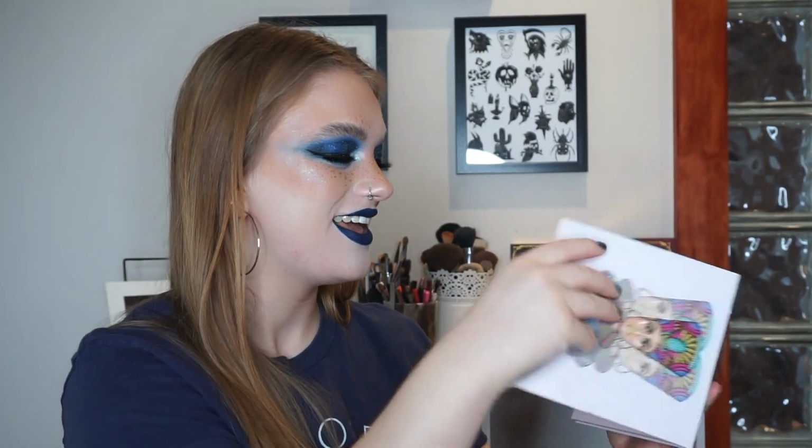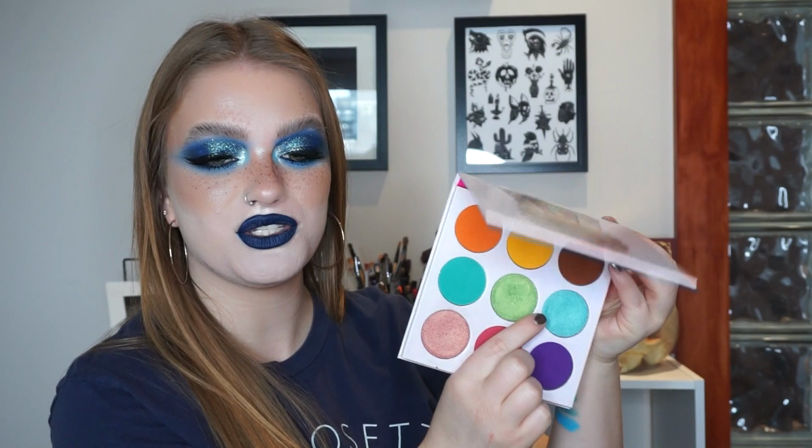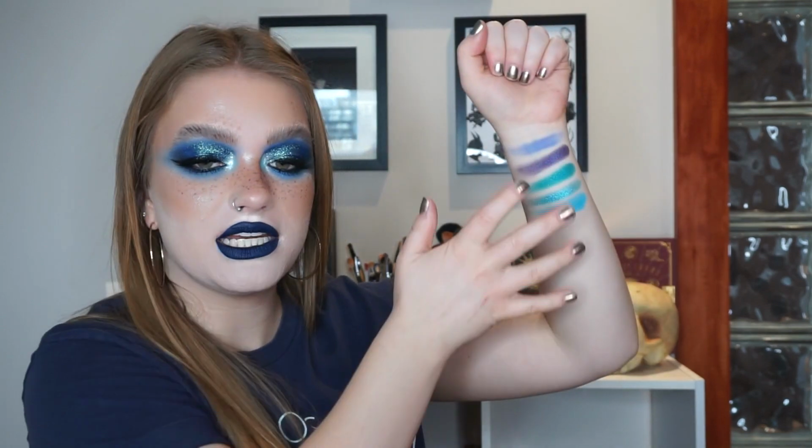Then we have the Zulu palette. This I'm choosing to call blue. I don't know why this feels blue to me instead of green, but it does. I feel like it has more blue in it than green, but I mean, I feel like this could really go either way, this kind of shade. Also really pretty. I mean, everything is pretty.